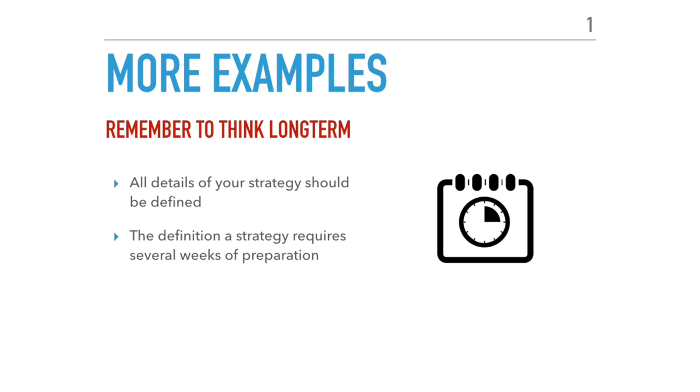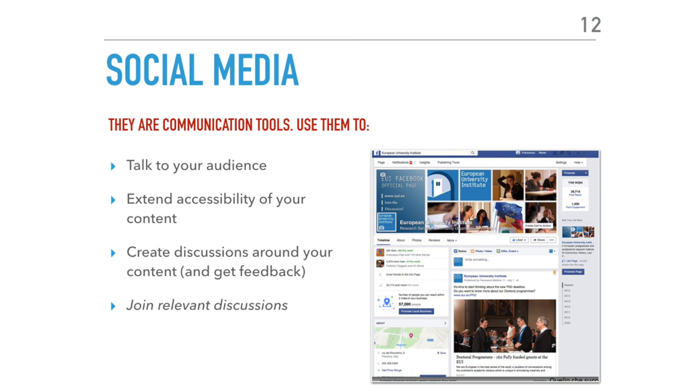I switch now to social media, and again, the question is always the same: why, how can they be useful? And again, all I can do is not give you the answer, because unfortunately I don't have it, but I can tell you what in my experience I've seen that social media can be good at, or can have some return to you and to the university or the research center that hosts you. So you can use them to talk to your audience. If you have a Facebook page or Twitter channel or a Telegram channel, you will be able to talk to your audience in a very fast, effective, and accessible way.